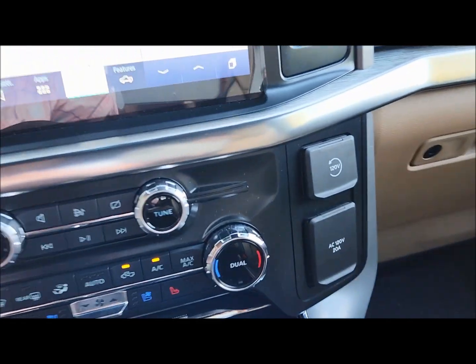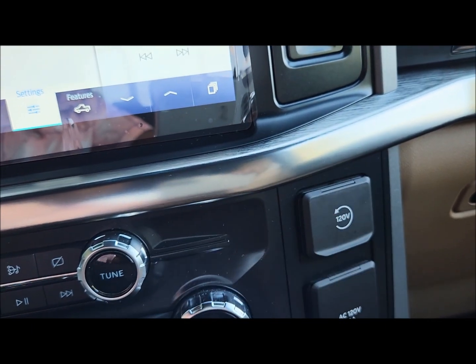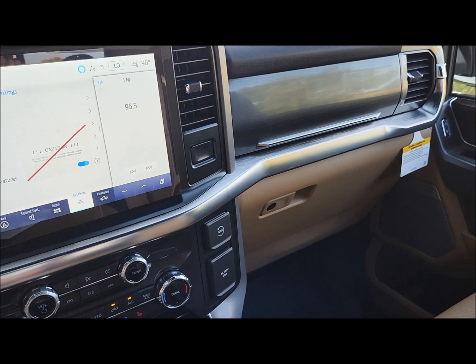I'm still trying to figure out what this is. It says 120 volt, and it's like a fuse or circuit breaker. I really don't know what that is. I got to read the book, but you know, they don't give you a paper manual with these trucks anymore. You got to pull it up online. So that's how it is.